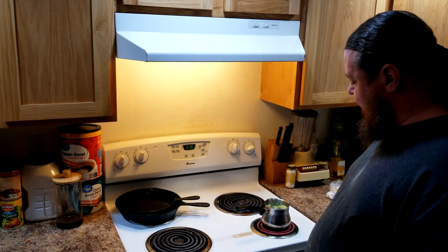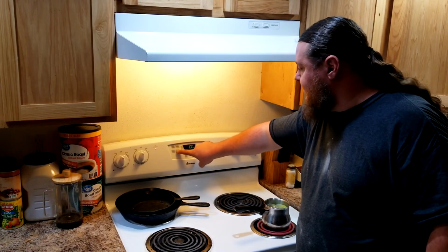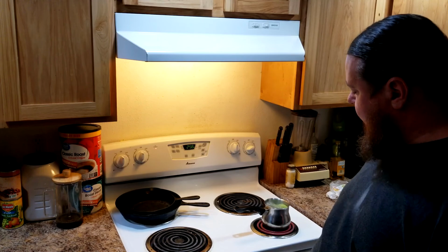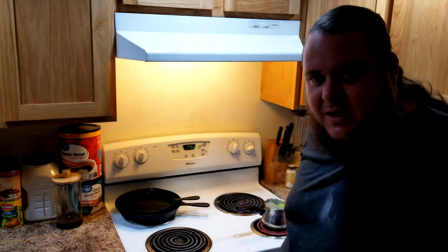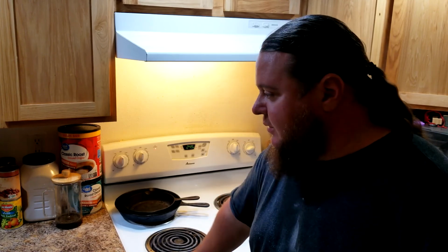And we're going to boil them for a solid 3 minutes. So I'm going to set my timer. 1, 2, 3, start. And we're going to boil them. And what this does is it cooks them solidly and gets rid of any of the things that would disagree with us.